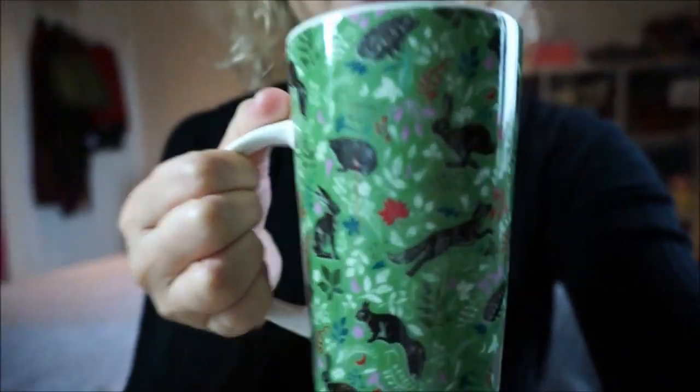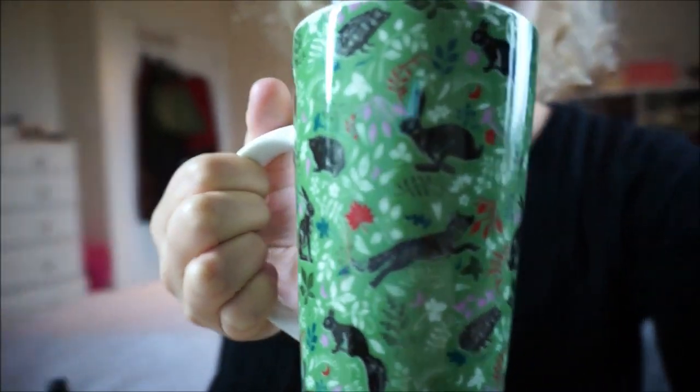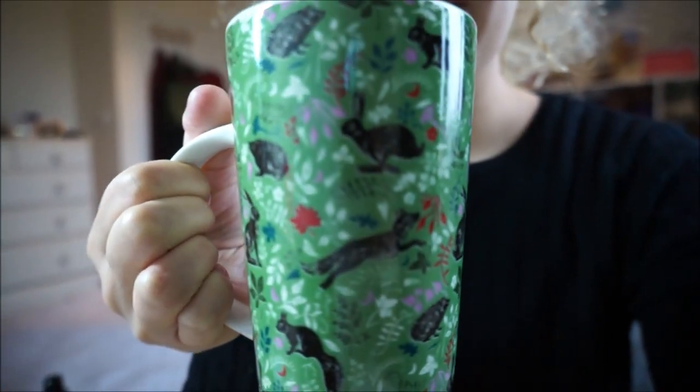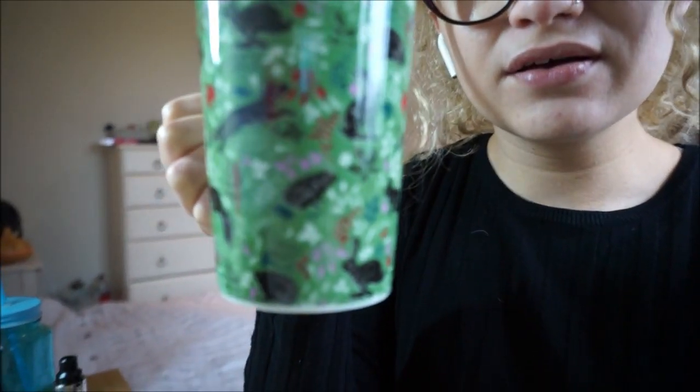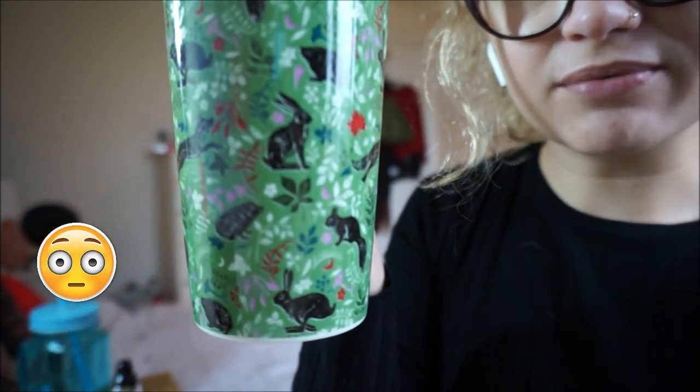I've literally just made it, and how cute is this mug? It's got little bunny rabbits on, and it's the cutest thing. I think it's rabbits. Oh, I've just realised that they're rabbits and fox and a hedgehog and a squirrel. Oh my goodness, it's loads of different animals. How did I not even realise that?